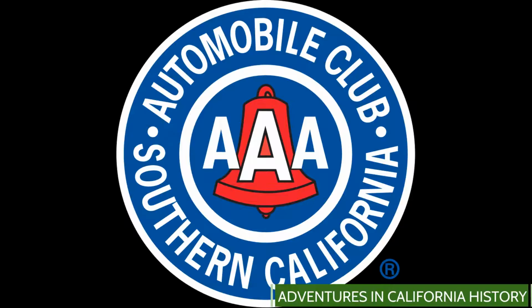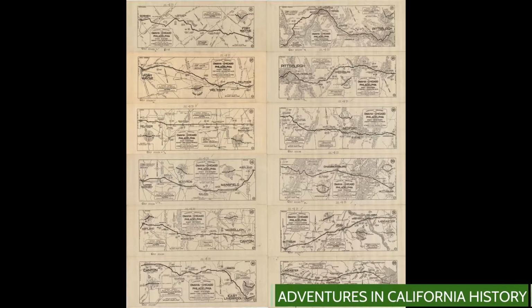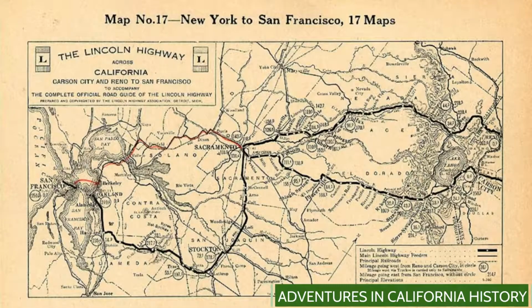The Automobile Club of Southern California was a huge map maker, and they created what were called strip maps of the Lincoln Highway. And here we can see a sample of the strip maps. They're called that because of the long nature of the drawing on the paper in the strip form. Each segment would show you a different part of the trip in detail. So here we have that wonderful rare strip map for the state of California showing the Lincoln Highway routes.